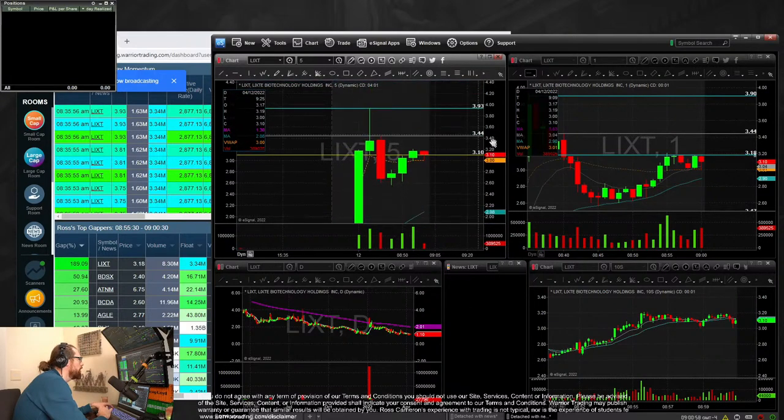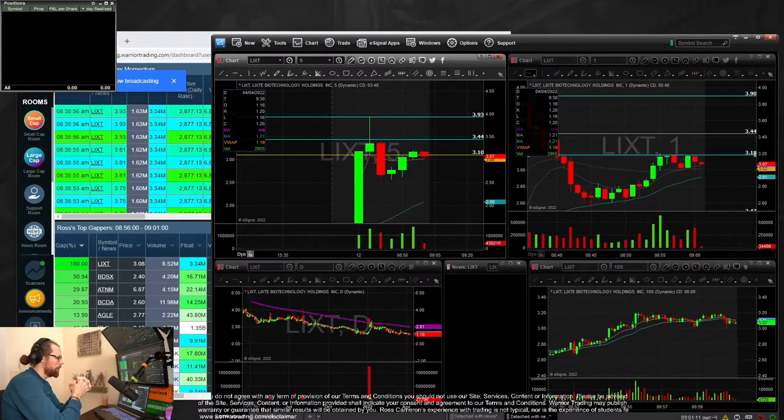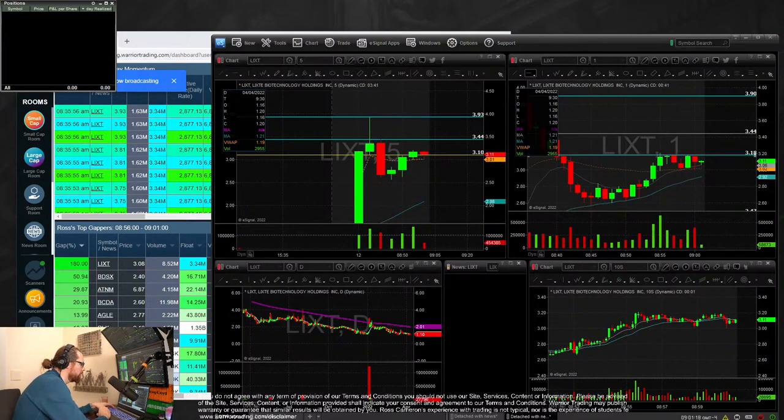Right now we're forming a 5-minute bull flag. Right now we're in consolidation. It's coiling up, it's getting tighter. And when we look for that break through 3.18, 3.20, 3.25, we want to see it rip up to 3.30. So I'm going to put an order at 3.35. That way I can buy as it starts to break through that level. Yes, this is a 1-minute ABCD pattern on LIXT.